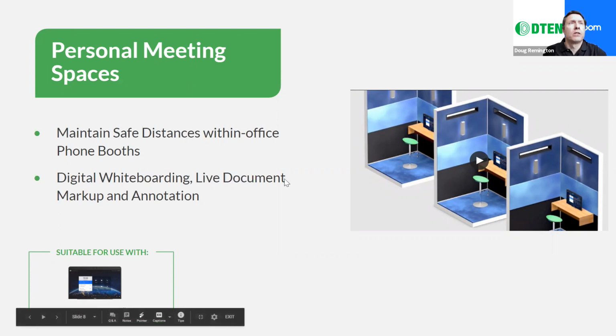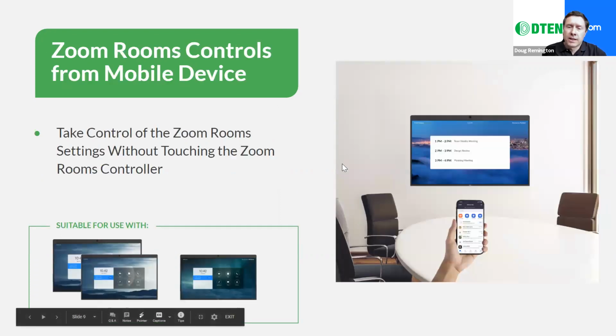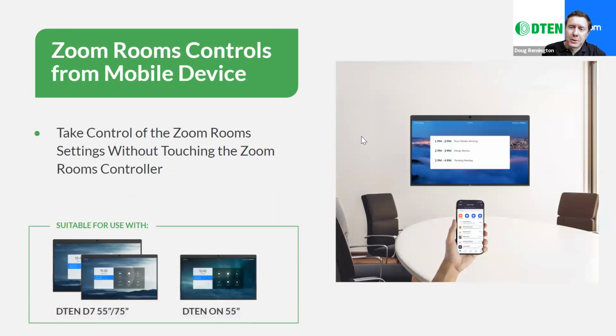I'm going to go on to our next one. This is one of my favorites from the new Zoom releases. So I've got my Zoom Room controller app downloaded on my iPhone, and I love to control my D7 as I walk around my small office and use it to control the device. But this is a great addition. Can you tell us a little bit more, Michael?